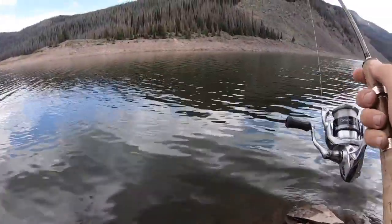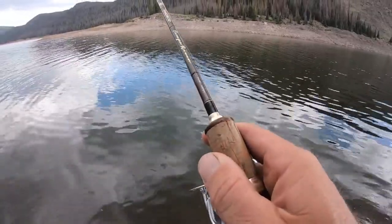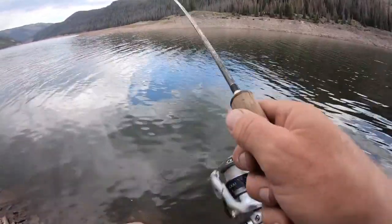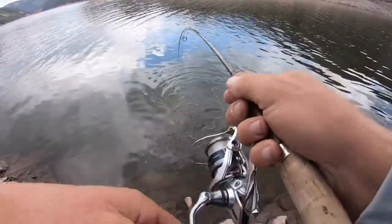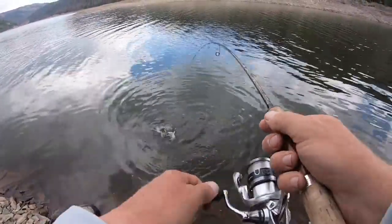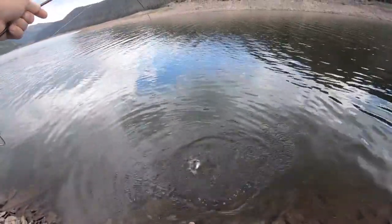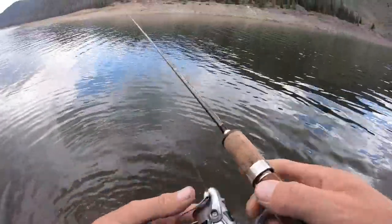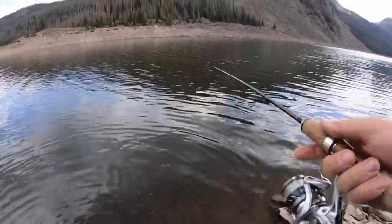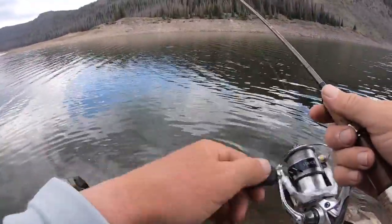Look at that little rod, just bent over on a trout. That's pretty cool. Yeah, you're not as big as I thought, but you'll do. I might just be able to let you flop around. Right. Oh, no. Oh, gosh. That's why I use a net. Dadgum. Oh, well. I figured him out now.